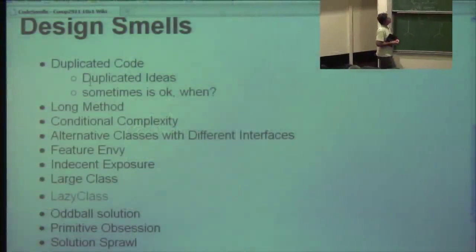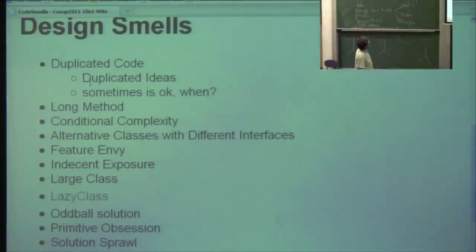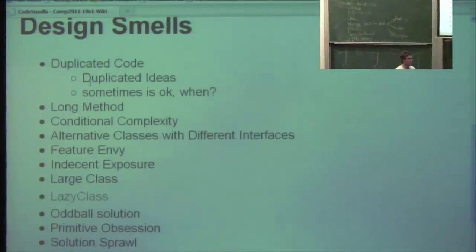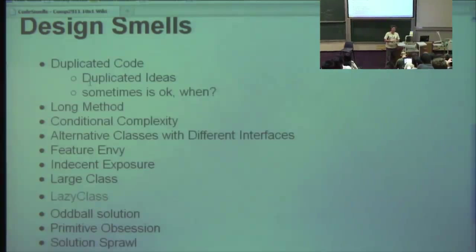So conditional complexity is a smell. It suggests you've got to make some sort of change, because it's complex. It's just a breeding ground for errors and mistakes, and hard to understand. Alternative classes with different interfaces: if I've got classes that are very similar to each other, I could almost use them as alternatives for each other. They're doing related things, but their interfaces are very different. That's a smell.